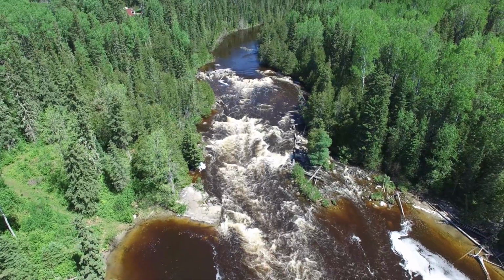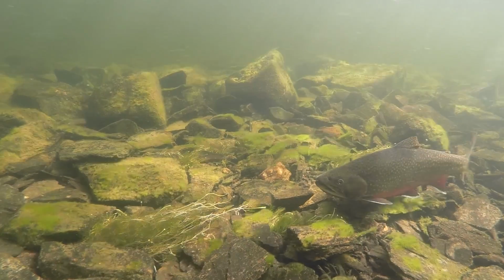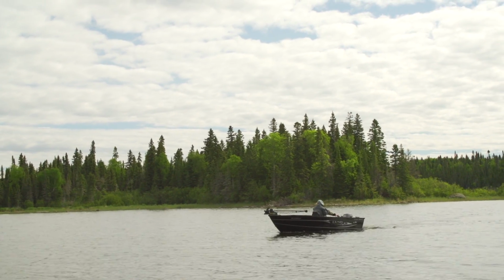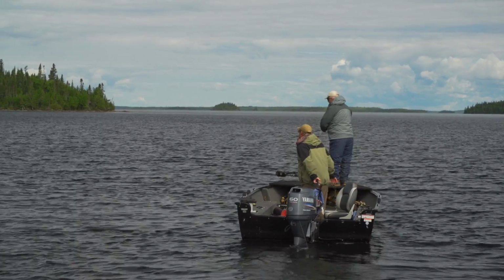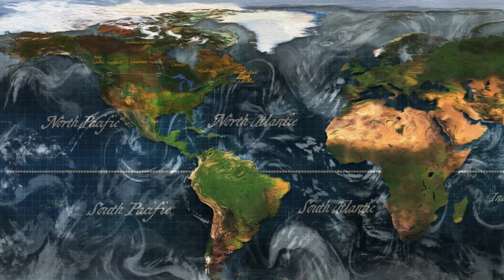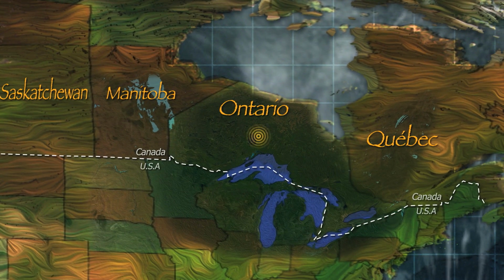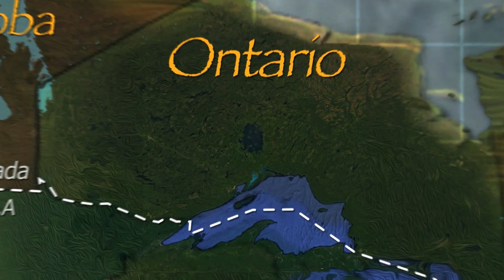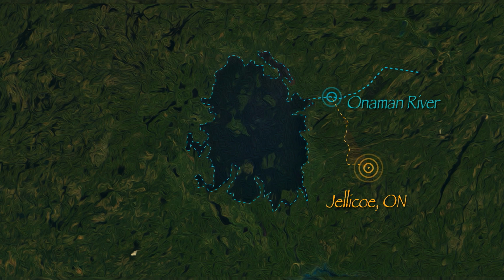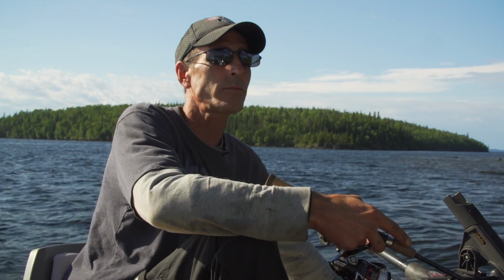If you love catching big brook trout and huge pike, you must come to Ontario. Best of all, there's no problem finding a place to fish without crowds. Speaking of no crowds, this brings to mind Onaman Resort. This drive-to destination is located on the Onaman River, just 30 miles north of Jellicoe, Ontario. Situated in the heart of the Canadian Shield, the Onaman River empties into beautiful western Lake Nipigon.